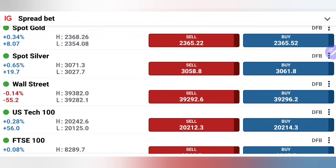We have the NFP data, which will set the direction and bring most of the motion in the metals. Now, what to expect, where to enter, where to exit, how to profit, everything we're going to see with the help of charts and indicators.